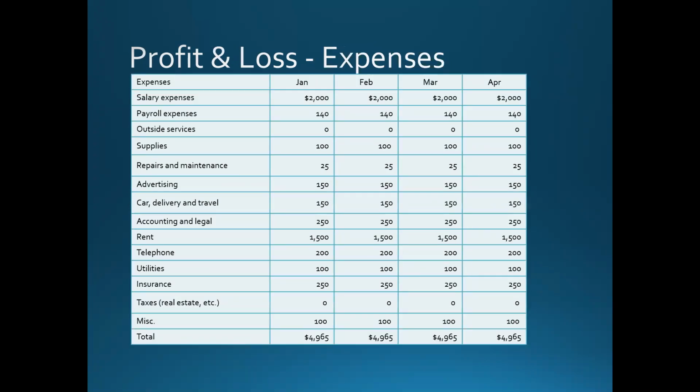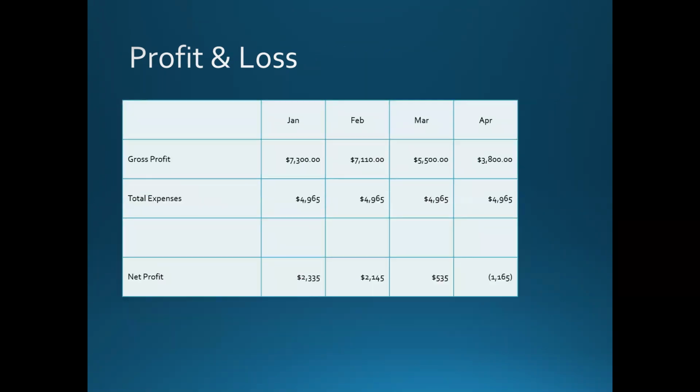It could be rent, it could be insurance, it could be employees, it could be cell phone. All of these things could typically be stable numbers. I mean, if your business has some seasonality to it, there might be some months that are higher than others, but it's typically stable. So we've got our gross profit of $7,300. We paid our bills. Now we have a net profit of $2,335. That's real profit. That's your business making money.